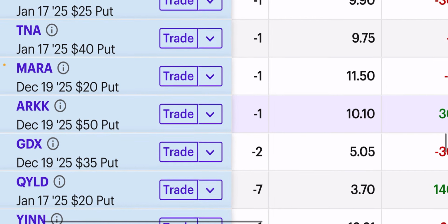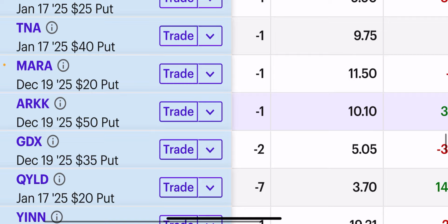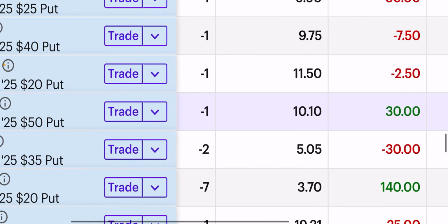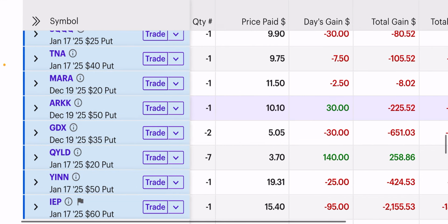But then I sold another put today, which, by the way, $50 strike price minus 10, that means my cost basis is 40. So that means we're still up on the position. Even though it shows we're down 225, we're actually up because ARK is around 42 or 43 a share.